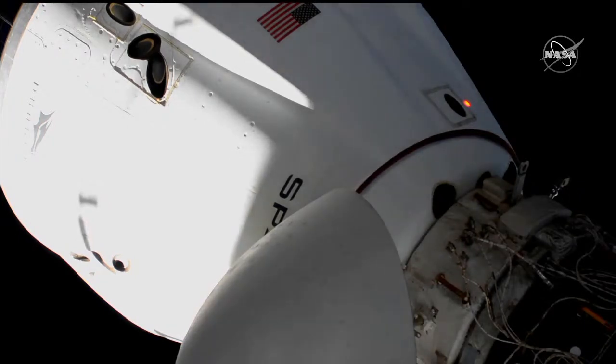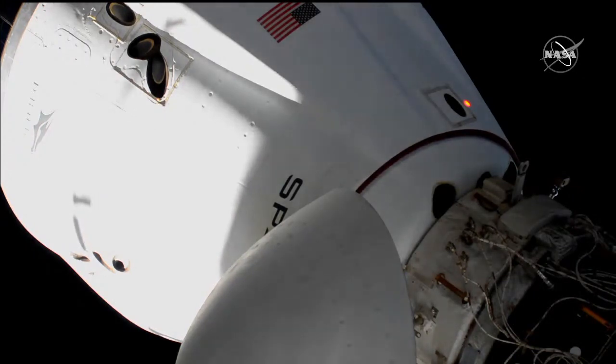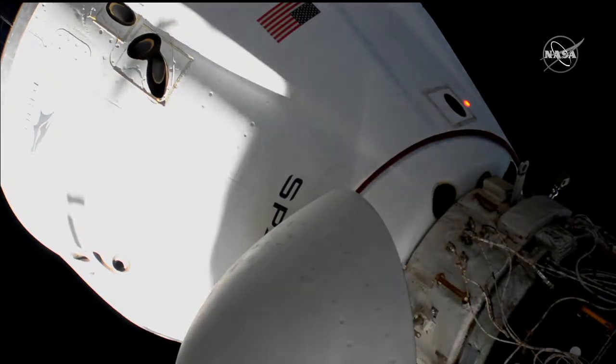Station Endeavour on the big loop. MCS is configured, proceeding with hook driving. Station copies.